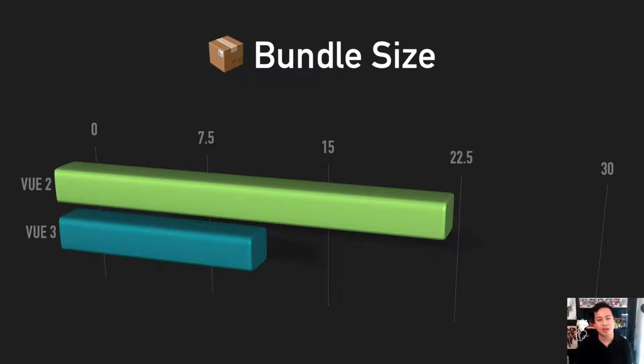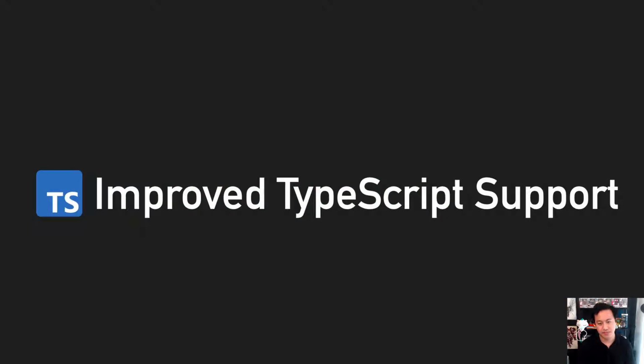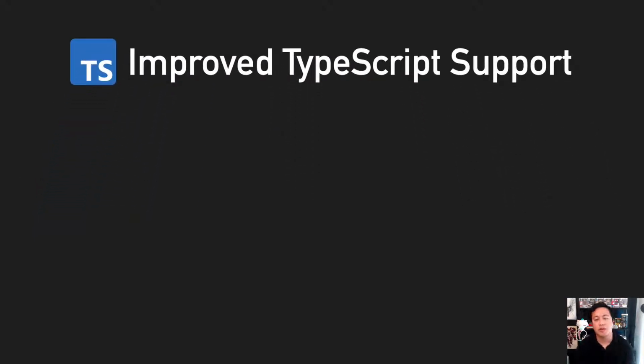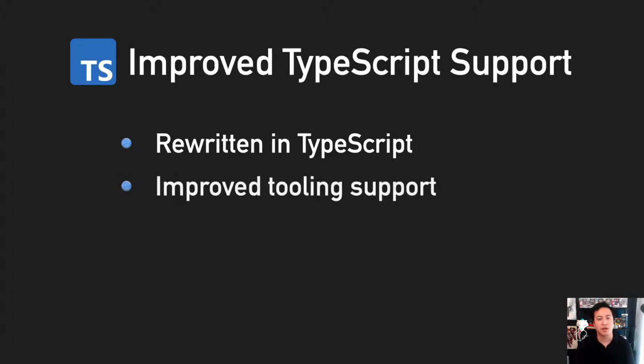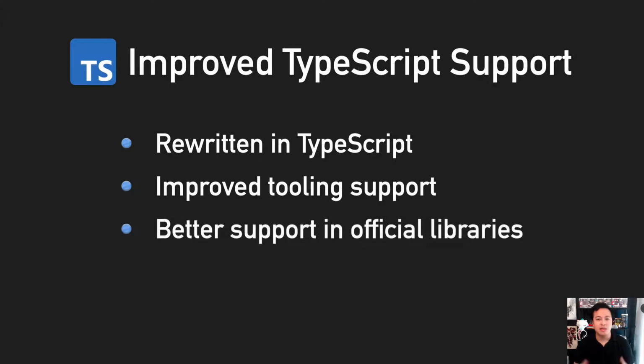The next piece I want to talk about is the improved TypeScript support. For those who don't know, Vue 3 was actually rewritten from the ground up entirely in TypeScript. This means that when it comes to developer tooling for making sure you have type detection or just autofilling and documentation in things like editors, now you're going to have better support. And on top of that, when it comes to integrating with libraries such as Vue Router, Vuex, and other ones that we build around Vue 3 in the future, you can also expect better TypeScript support, which is awesome.